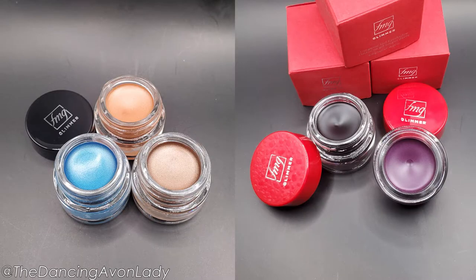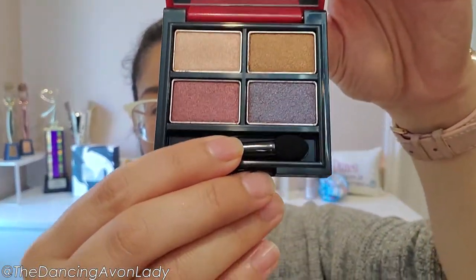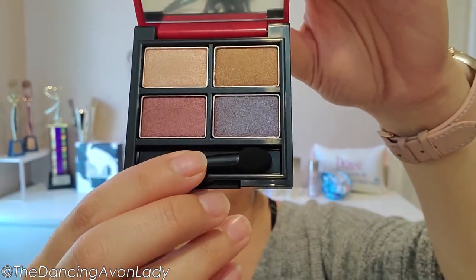I'm gonna have enough makeup to play with for the entire summer, if not more. So let's start trying this out on my face. Jennifer decided that she wanted Mummy to do this one here, which is the quad in Mistress. So what I am going to do is swatch these on my arm for you, and then we're going to try a makeup look.